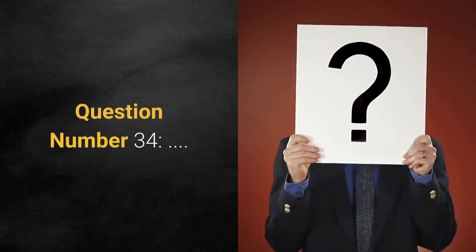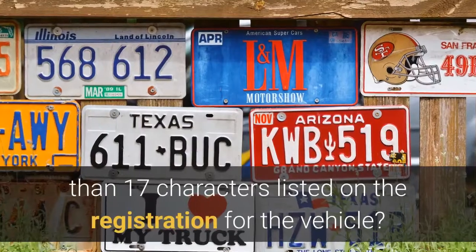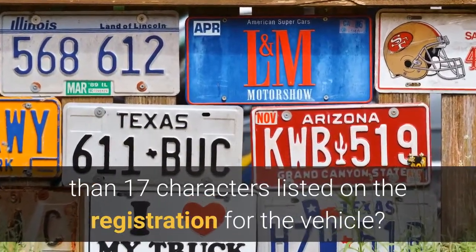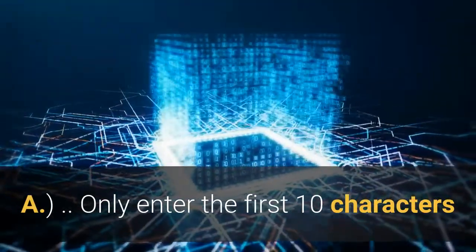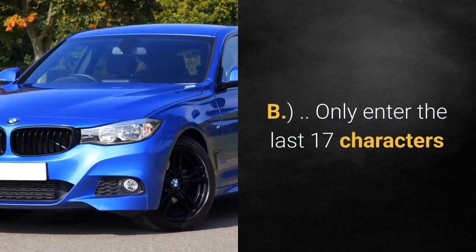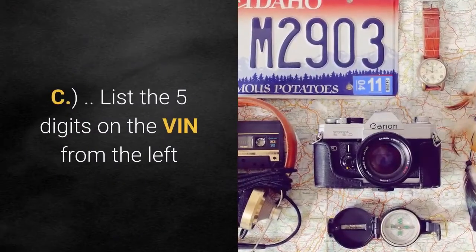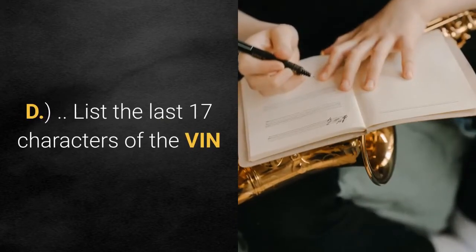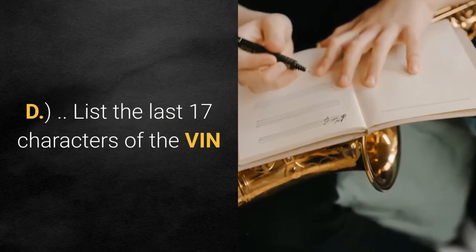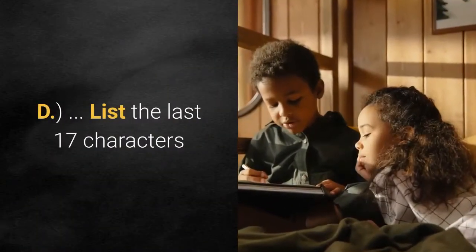Question number 34. What should the technician do when the VIN has more than 17 characters listed on the registration for the vehicle? A. Only enter the first 10 characters. B. Only enter the last 17 characters. C. List the 5 digits on the VIN from the left. D. List the last 17 characters of the VIN. The correct answer is D. List the last 17 characters.